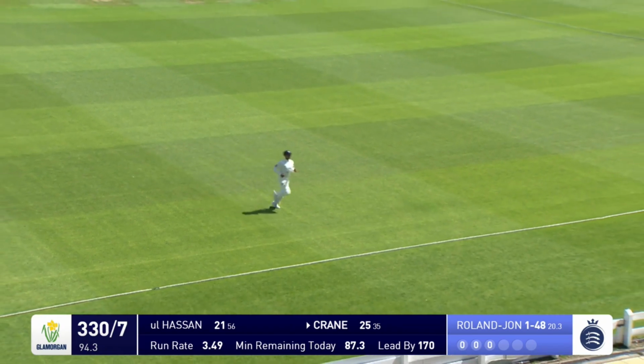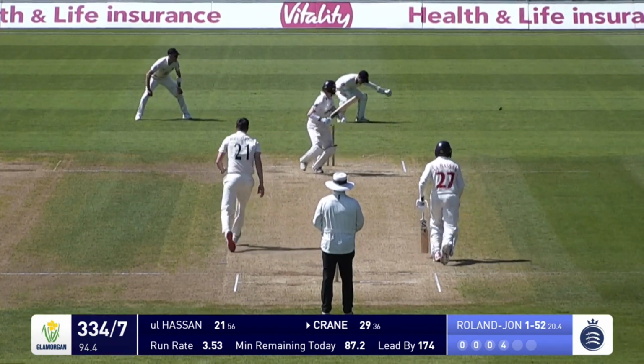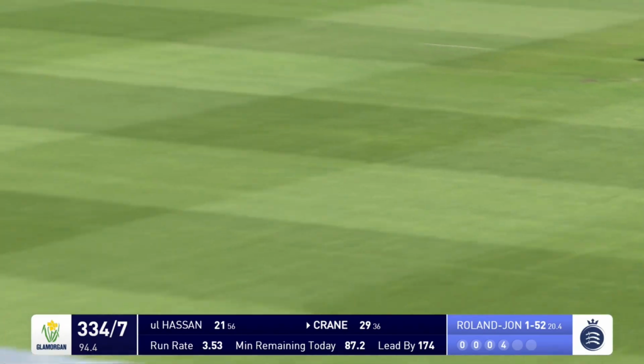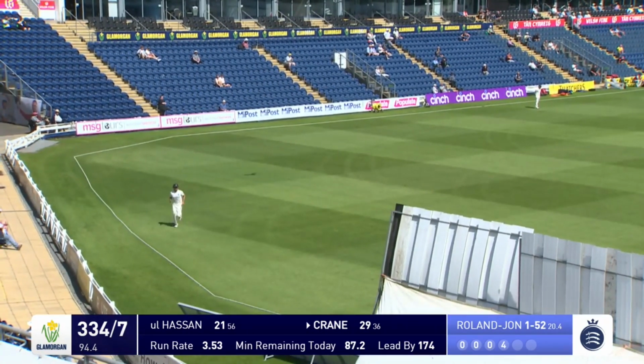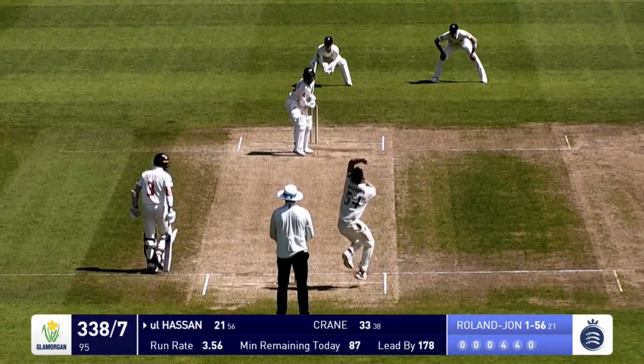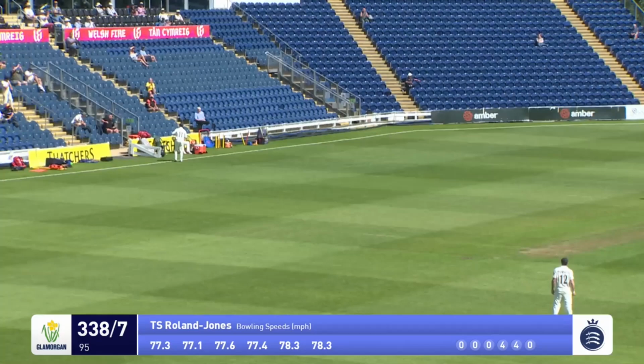4 runs for Crane. And as Roland Jones comes in, and this time it's on the leg side, and it's flicked away by Crane. Both sides of the wicket there bowling, Toby Roland Jones. 4 more runs. Still with them this morning as here's Bamber around the wicket, he bowls, and this is short onto the hip, and it's hooked for 6.